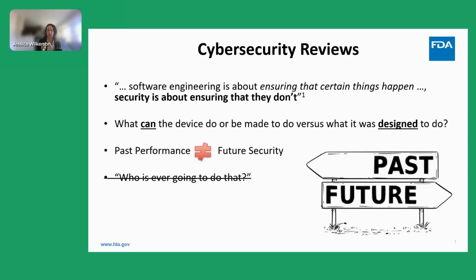Software engineering is about ensuring that certain things happen. Security is about ensuring that they don't. And to bottom line this a little bit more, the question that we are concerned about is what can the device do or be made to do versus what was it designed to do? Because I don't think any medical device manufacturers are sitting down to design a device that can be manipulated through cyber means or that is exposed to cyber threats. But it's possible that you did design a device that did that. And so that's what we're looking at: what can the device do or be made to do versus what it was designed to do.